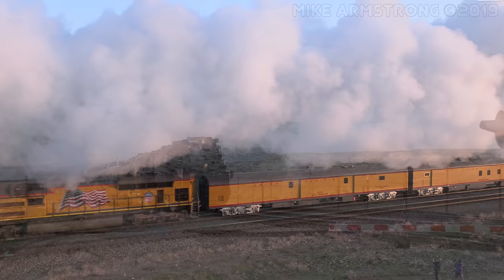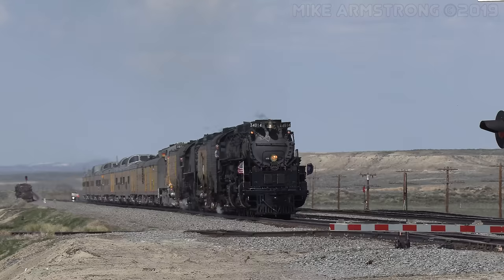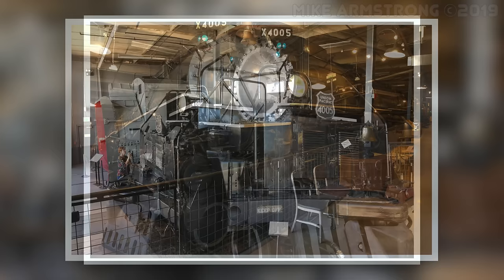In 1959, the last Big Boy was retired from service. While most of these magnificent machines were scrapped, 8 of the 25 Big Boy locomotives were saved and donated to various museums across the United States as examples of the pinnacle of steam locomotive technology.